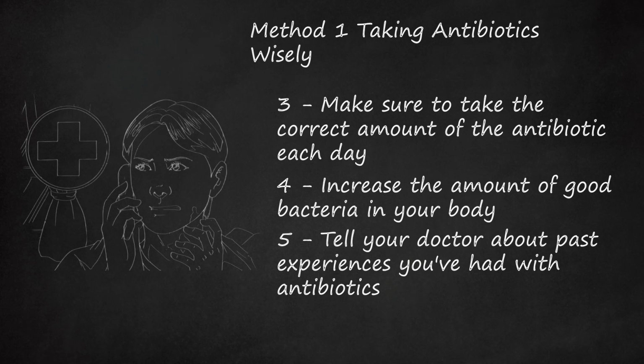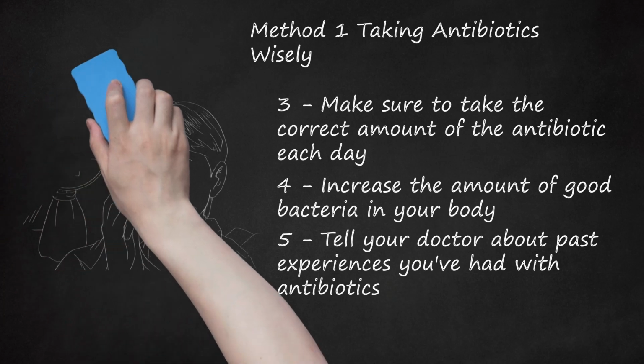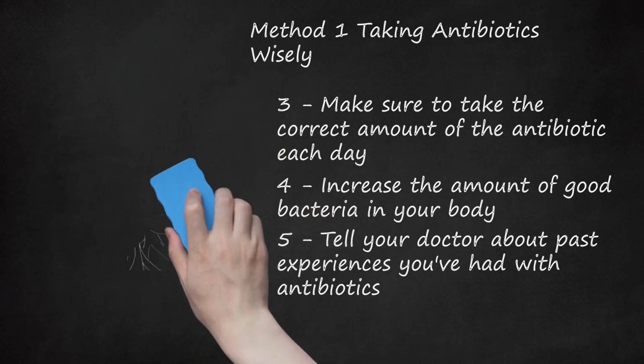Certain antibiotics may cause an allergic reaction. If you start to notice rash or itching when taking a new antibiotic, call your doctor immediately.